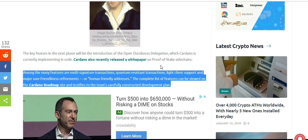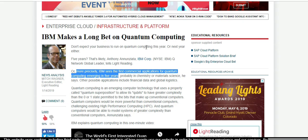But when talking about some of these other features that are coming soon, the quantum resistant transactions, I'm not sure why this won't let me highlight that. Anyway, quantum resistance. Cardano is one of the few projects that will be quantum resistant going into the future, and that's a big deal. This is an article saying IBM makes a long bet on quantum computing, and they say don't expect your business to run on quantum computing this year or next year. More precisely, IBM sees the first commercial application for quantum computing emerging in 5 years.